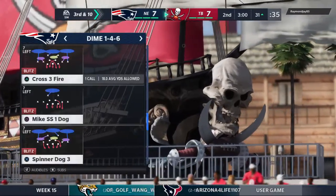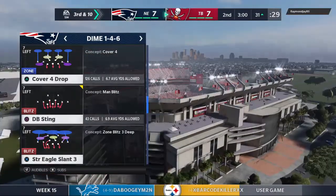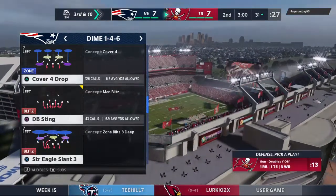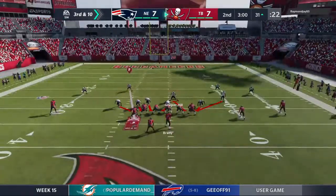A lot of times it's that first read that you have. Maybe you get it in pre-snap, and he locked in on his target. But he was covered quite well, and that one's incomplete. Here comes the 7th play now of this drive as this is 3rd and 10.